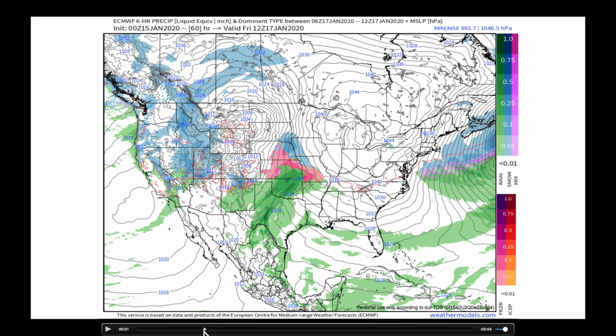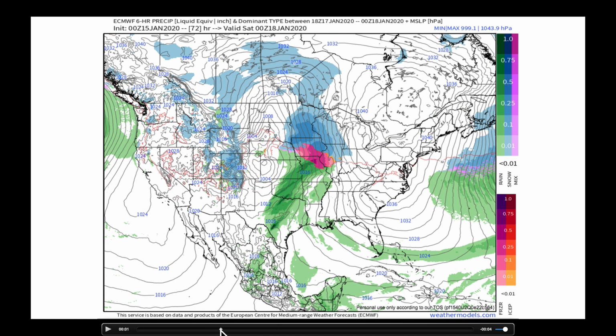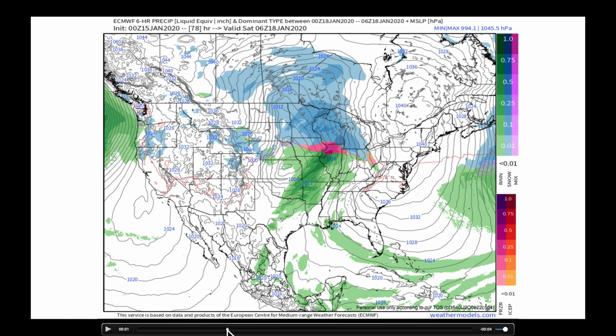That's where the freezing rain is going to be. So this is Friday morning into afternoon, into evening. So the freezing rain spreads from Kansas and Oklahoma, eventually over into parts of Nebraska, Iowa, Missouri, and now by Friday evening, getting into Saturday overnight and Saturday morning, it spreads through northern Illinois.